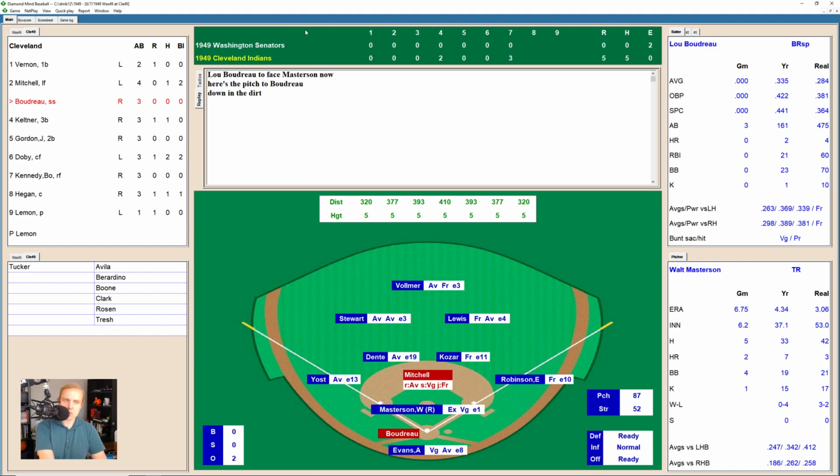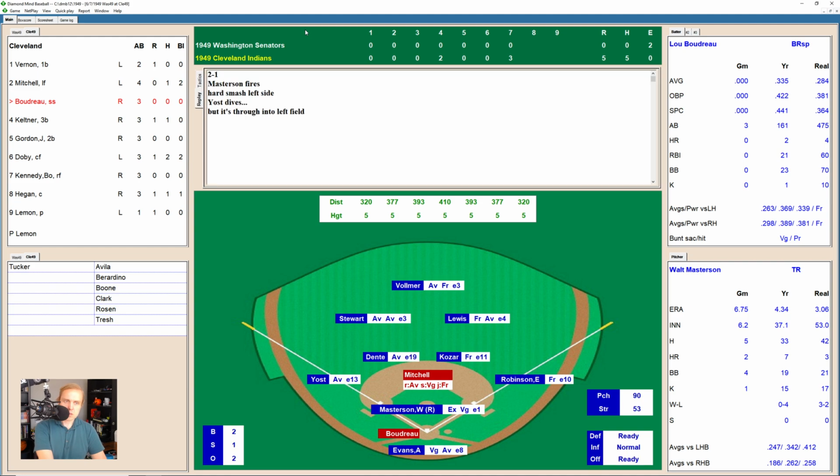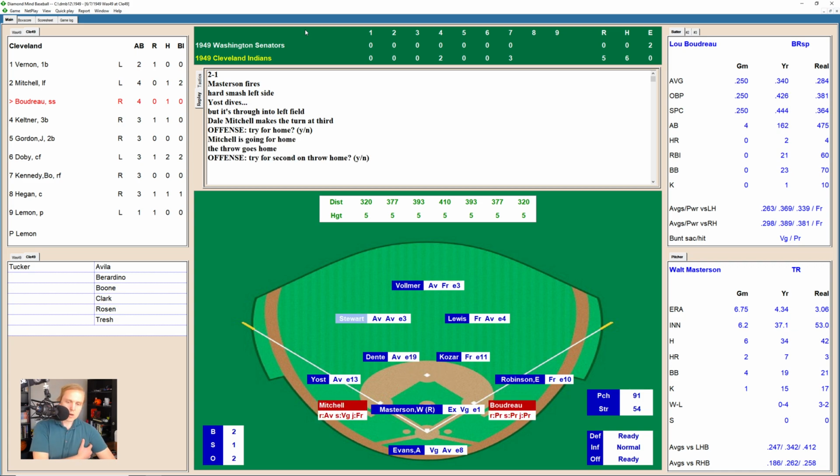Here now is Lou Boudreau. Takes a ball low, does Boudreau, and there's one high, 2-0. And there's a strike. 2-1 now the count on Lou. Smash to the left side. That'll be a base hit, and around comes Mitchell. He's going to try to score. And we'll have Boudreau stay at first.